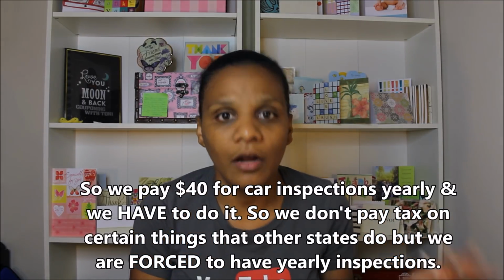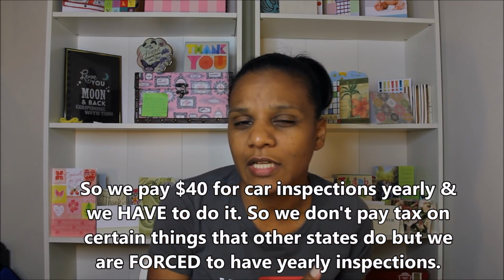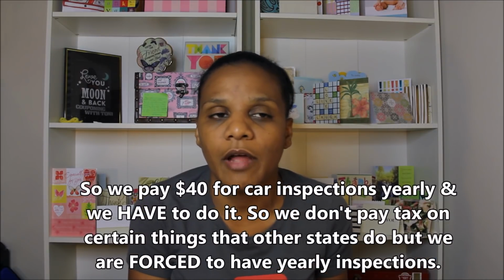For instance, we have to have a car inspection done every single year. We have to take our cars in to get inspected, and if they don't pass inspection, we can't get a registration sticker. That is something other states don't have to do. We're forced to do it. If we don't have it, we get a ticket. I know Florida doesn't have that because that's where I'm from. Their cars don't have to do all of that, but our cars have to. So we pay different taxes on different things, and in other states, they don't have to.